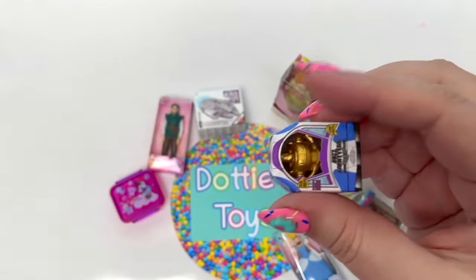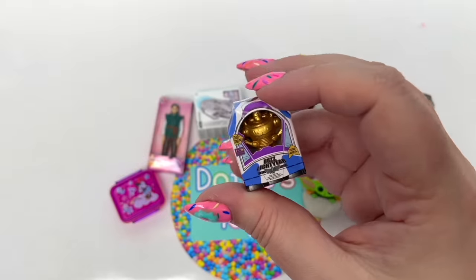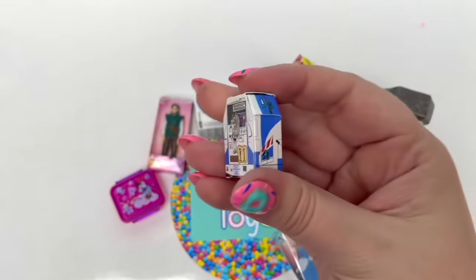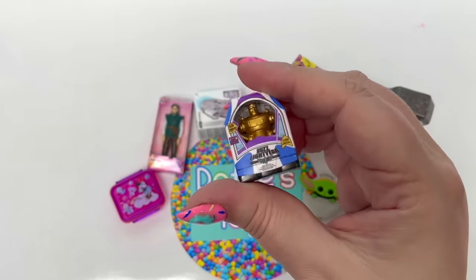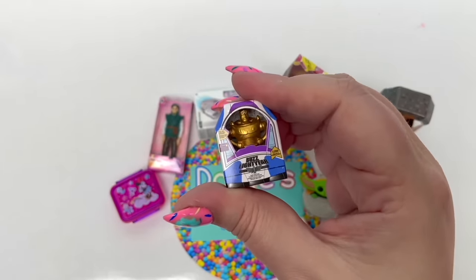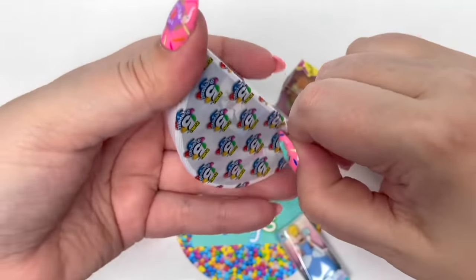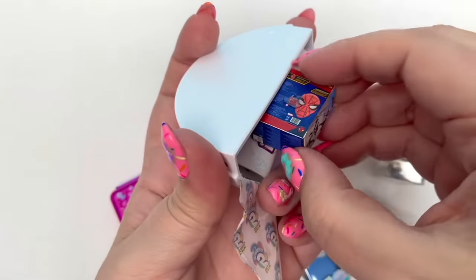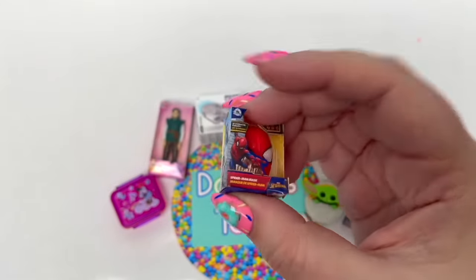Ooh, what's this? Oh my goodness. We found our very first ultra rare in this collection. We have Buzz Lightyear. Oh, that's so exciting. Love it. So exciting and so neat to find an ultra rare. All right, let's see what this is. And we have the Spider-Man mask.